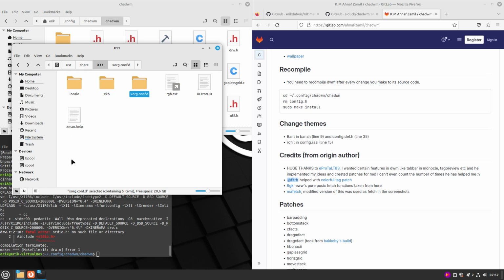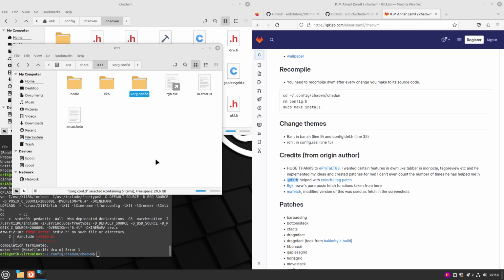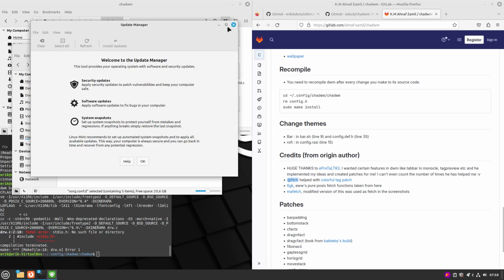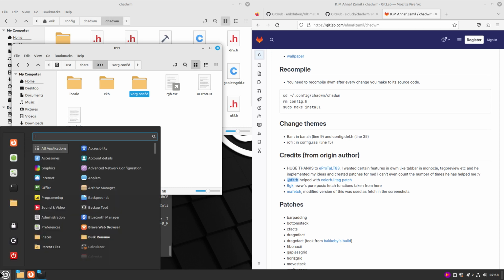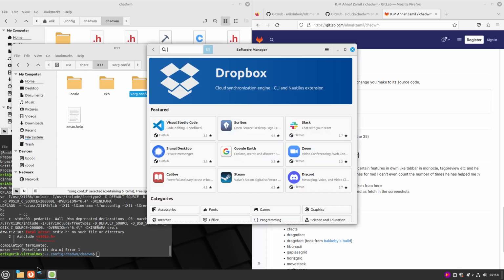So, X11. How can I investigate the content of a package? Pamac would be our way of doing things, a software manager. Either this one or that one. Let's see if this one works. That's the Mint install. Is it already open? No. It's not that one. Software manager. I think it's trying to open itself. It's not hidden. There it is. So X11.